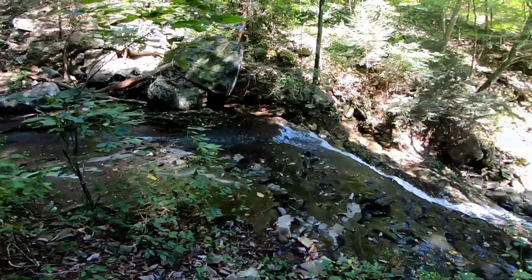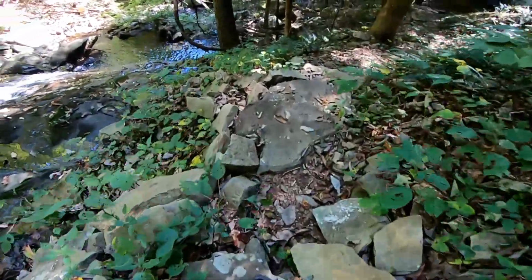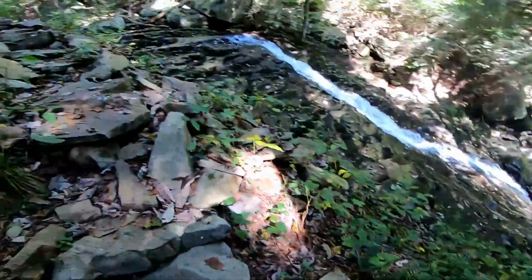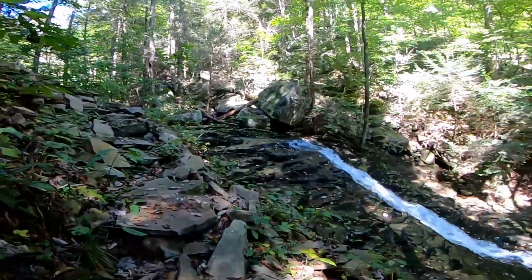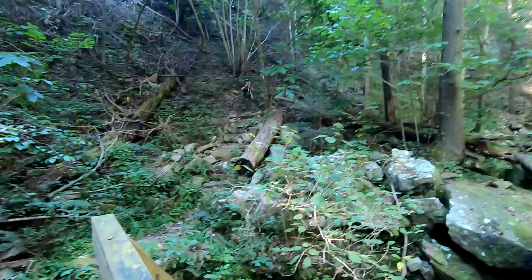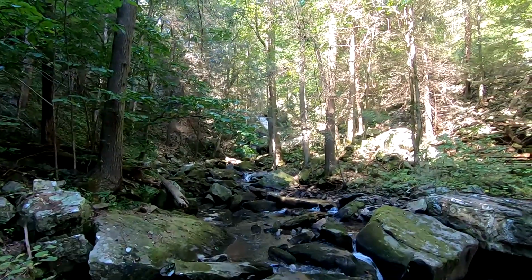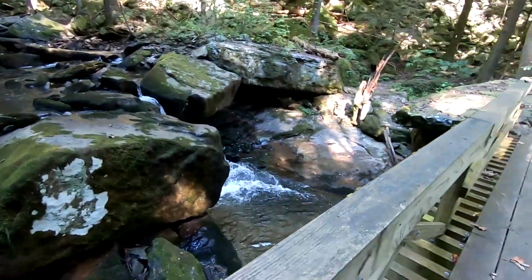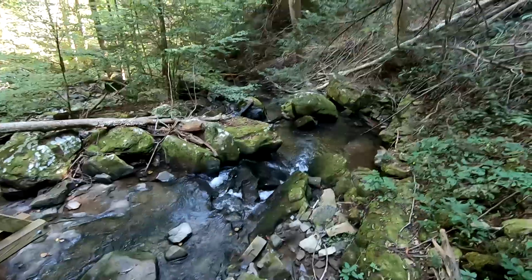Oh, this is awesome. So we came from way up there to these falls. This is beautiful. Here's another shot of Anderson Falls, if you can see it up there. That comes down around all the boulders and rocks, across under this bridge right here. Magnificent.